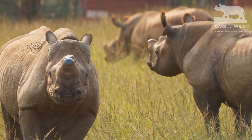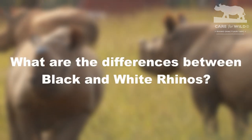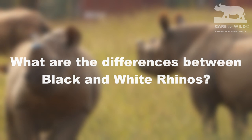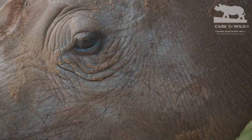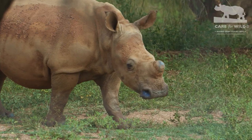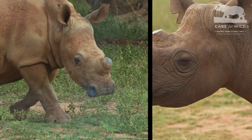I thought it would be best to discuss the question, what are the differences between black and white rhinos? Well, there are three easy features for you to learn the difference. Don't let their names fool you. Black and white rhinos are exactly the same color. They're gray.